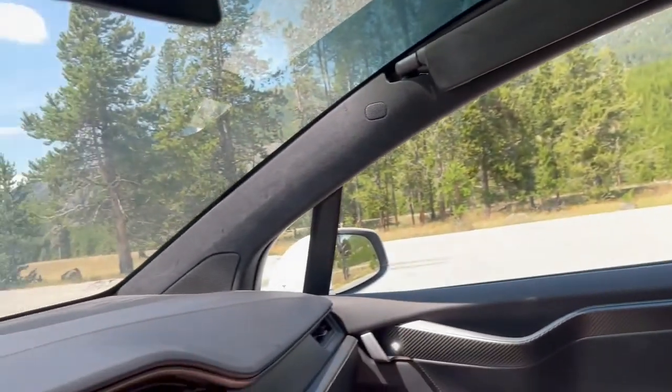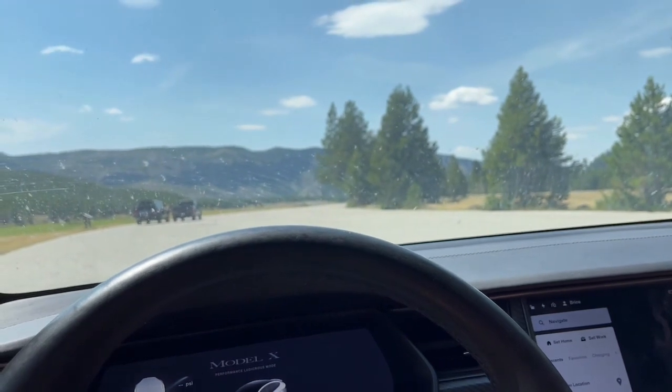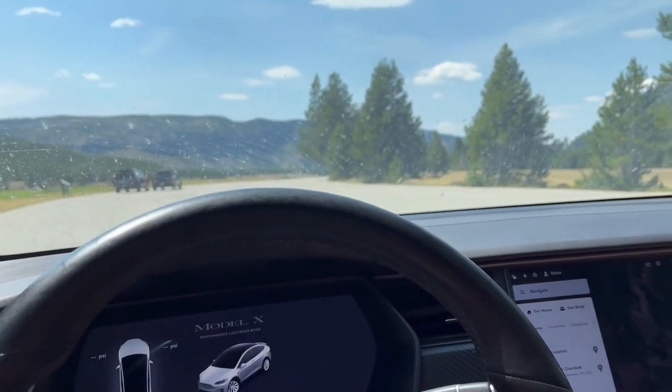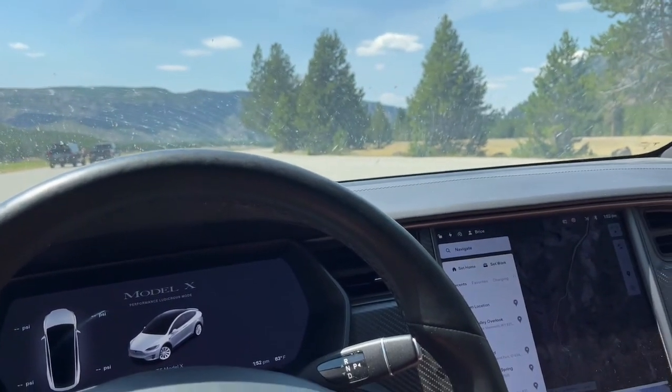My favorite part, personally, was the autopilot driving to the park. That was really helpful. I could turn that on, and I'm still paying attention, but you can still kind of look around, look for animals, and kind of have fun. And it'll adjust to the speed limits.